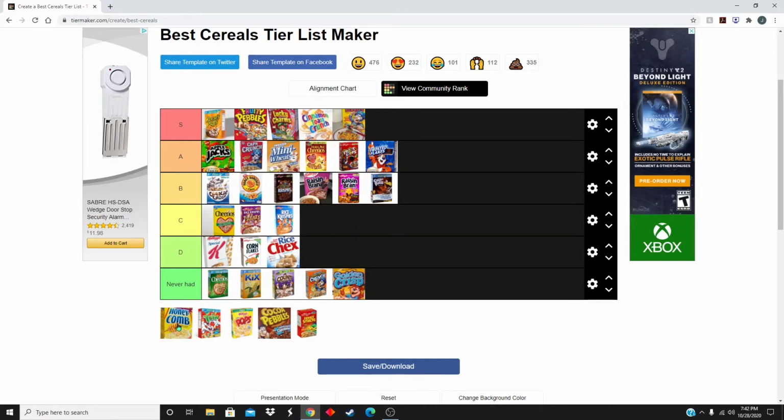Anyways, Honeycomb. Never had Honeycomb, surprisingly. It sounds pretty plain, so I'm guessing it would probably be either late B tier or early C tier. But, you know, never had it, so I don't know.